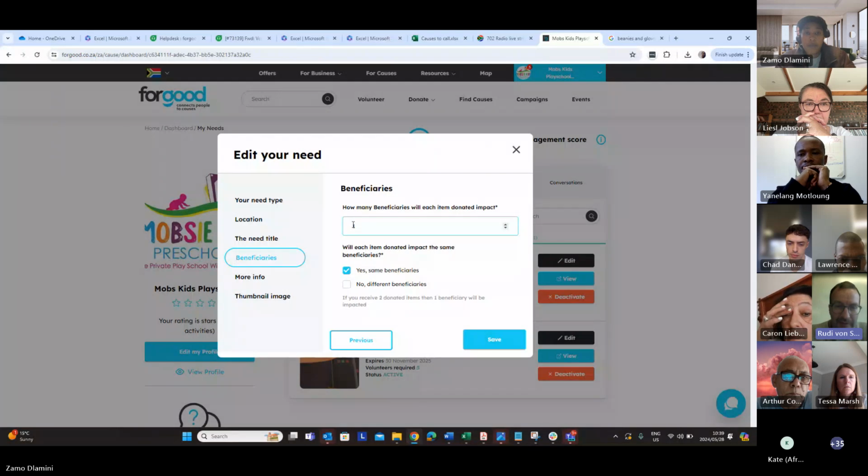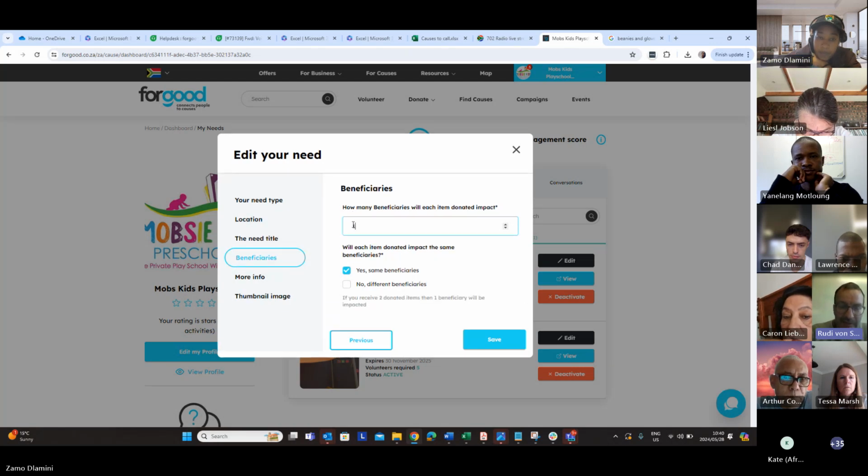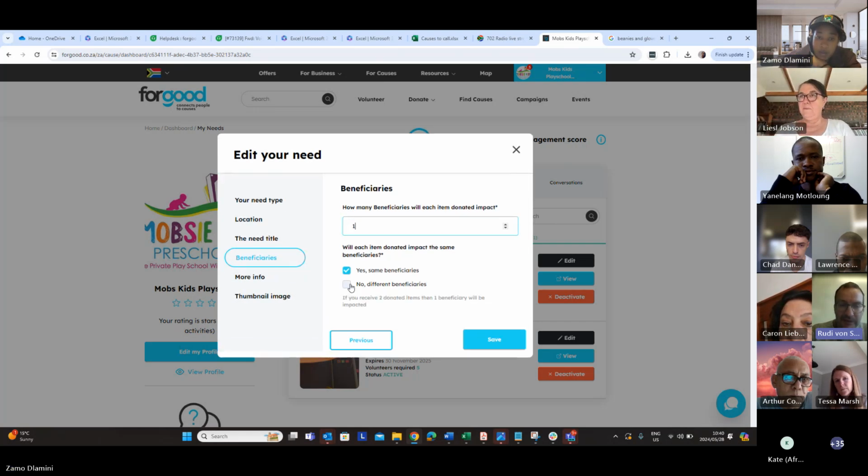So if we were to make it, so each item will benefit one. In this case, it was donating gloves, so it is one beneficiary per item donated. So that was correct. That's one. Okay. But let's say that it was different beneficiaries. So if we clicked. Oh, must I leave the one there? Okay, cool. Leave the one there, but let's try change the different beneficiaries.